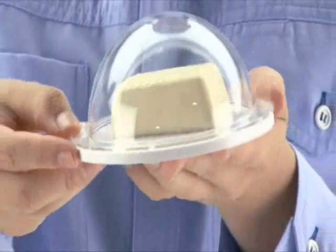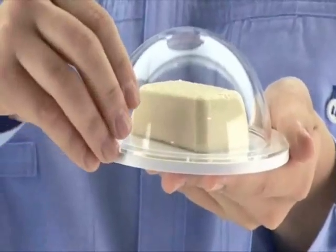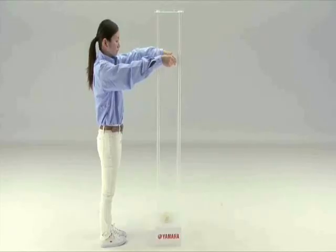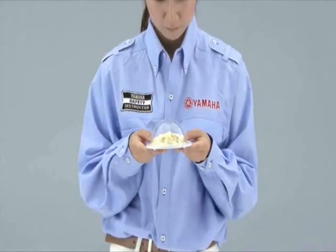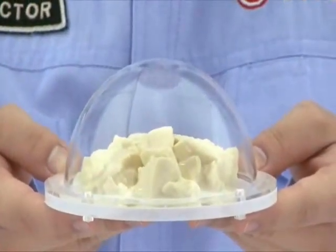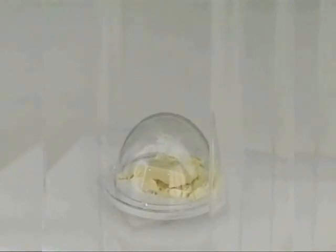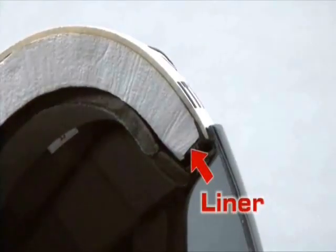Let's see how this can happen in a test. Take a plastic container full of material as soft as the brain and drop it. The plastic container is undamaged, yet the material inside has been smashed. This is how the brain can be injured even though the skull and scalp are undamaged. The helmet uses its impact-absorbing styrofoam liner to protect the brain.